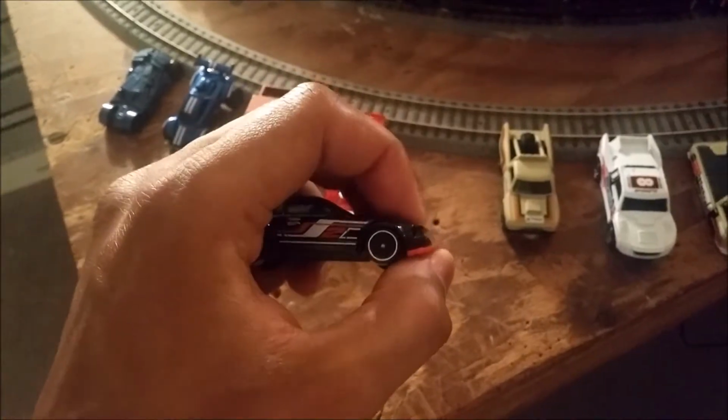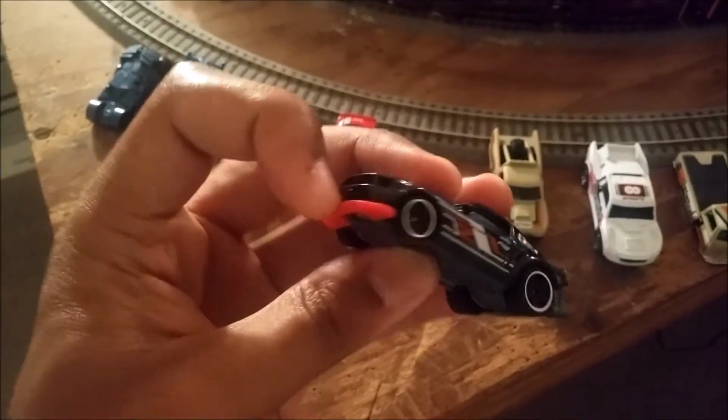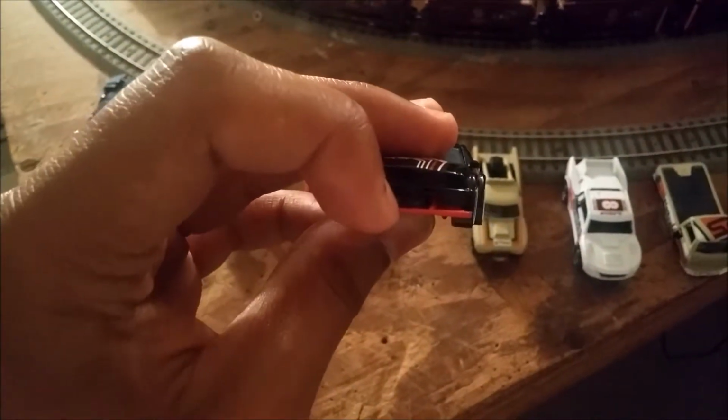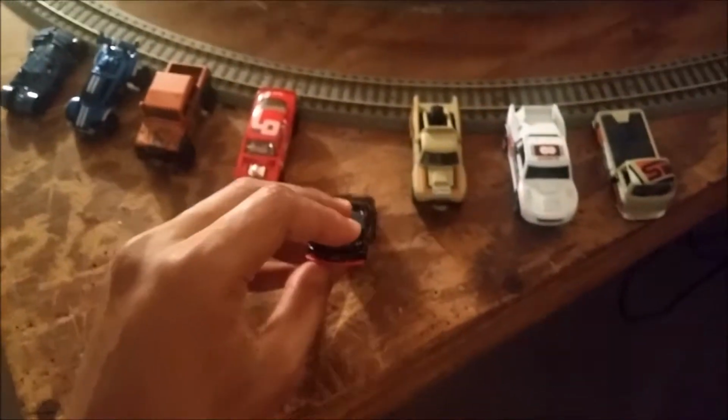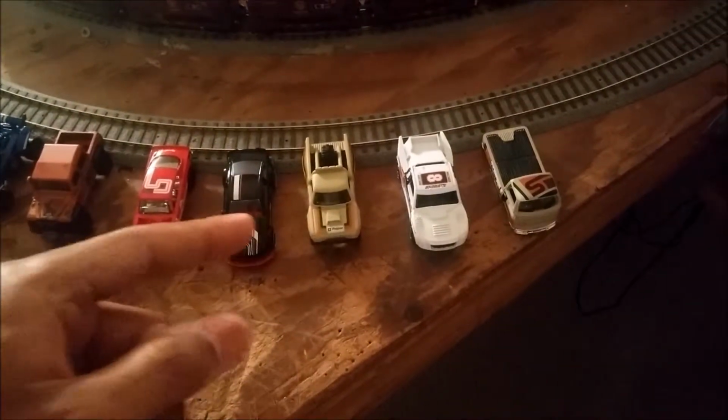Although it doesn't really look like it because of the way the plastic is, it's actually supposed to snap all the way down like that, and there's an intercooler or oil cooler right there, but that's okay. This casting here, when I saw it, there was no question about it.